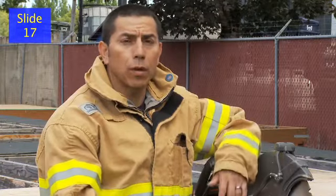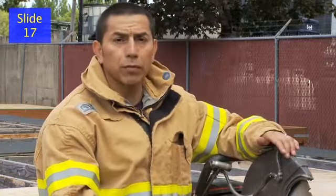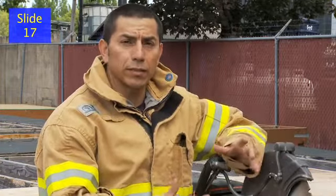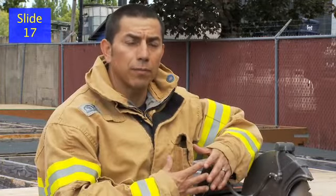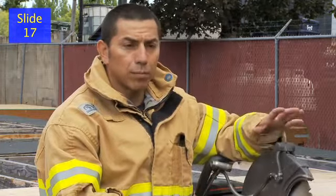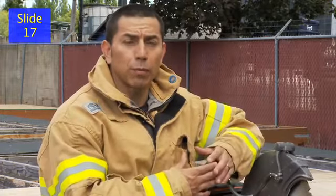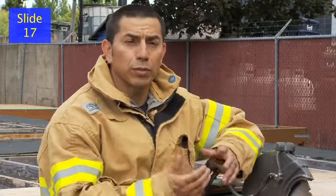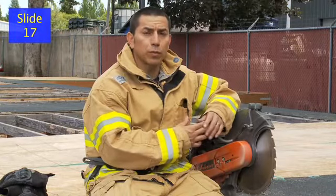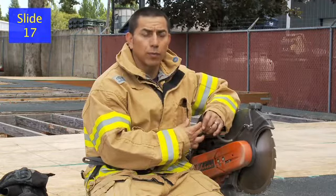So if you're new to saw work in general, just understand that these are powerful machines, and you need to be cognizant of cutting the material with the saw and not cutting through your structural members. Because ultimately you want to be operating in a safe manner and not putting yourself or any of your team in harm's way.